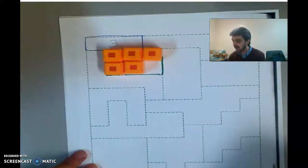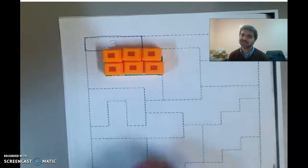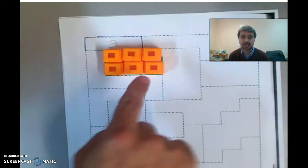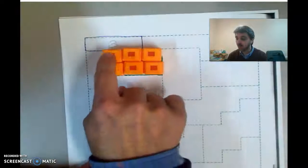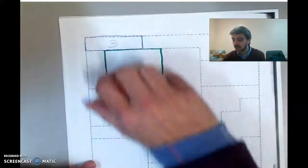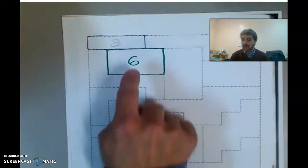Oh, so look, I thought there was between 7 and 10. I guess sometimes there's less. So how many cubes did I fit in? I fit 1, 2, 3, 4, 5, 6. Okay, so what I would do is then I would write 6.